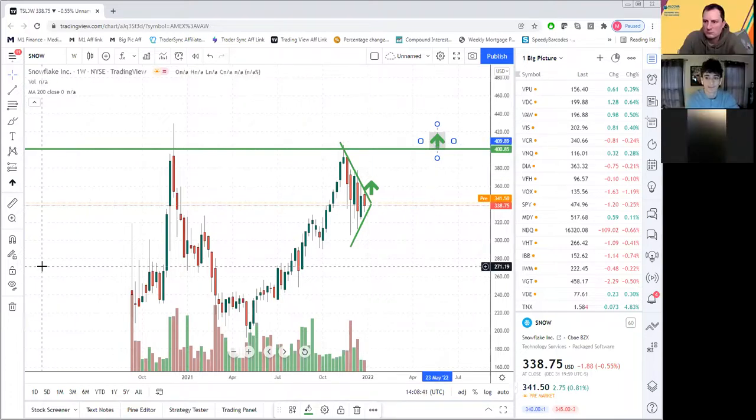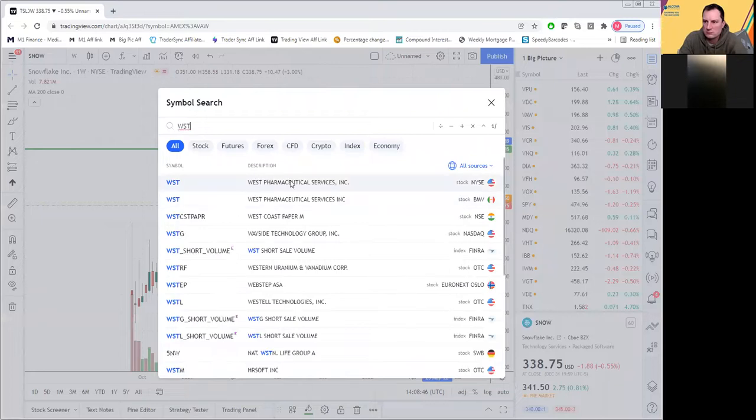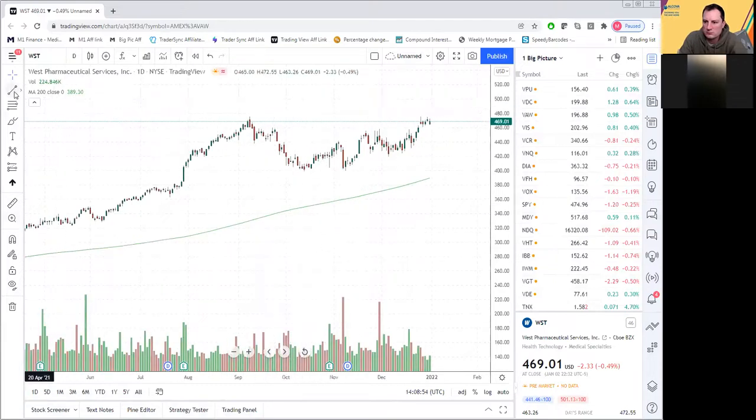Let's see, Kush, what do you got? I got WST setting up blue skies through 475 versus previous support. Now previous resistance, now support 460. Nice. Like it. That's good.